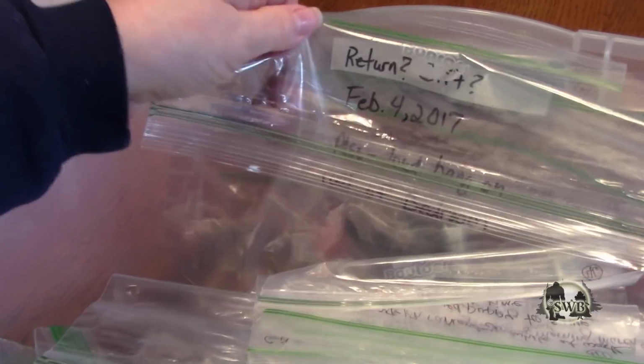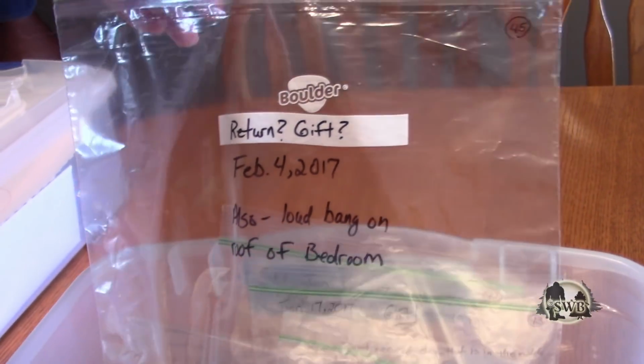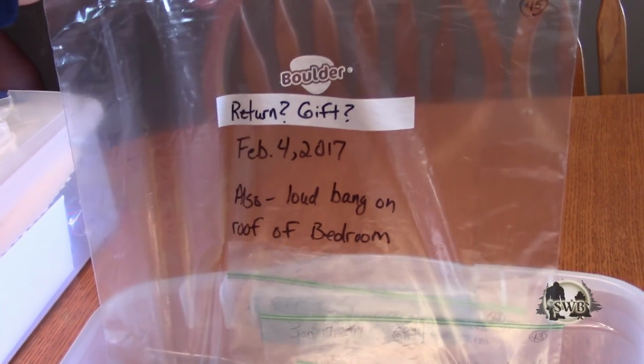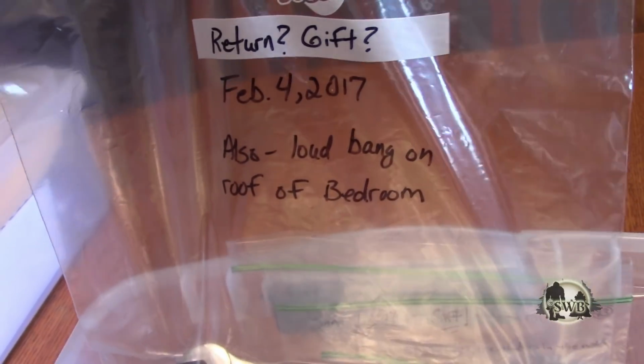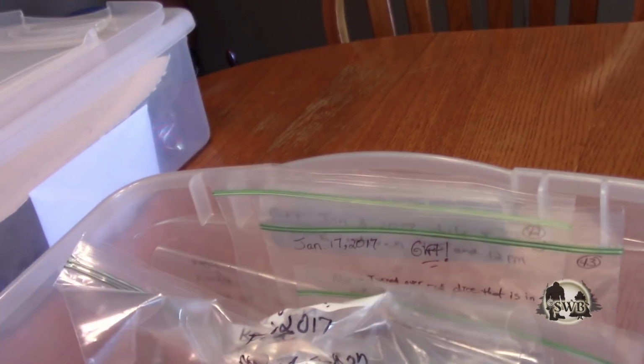Okay, they were going through a really big tool phase at this time. And we're not sure about this. Was it a return? Was it a gift? We don't know. But at the same time, there's also a loud bang on the roof of our bedroom when we found it.